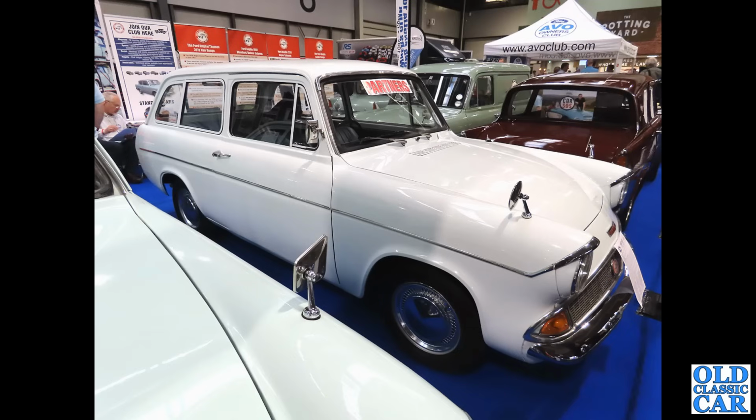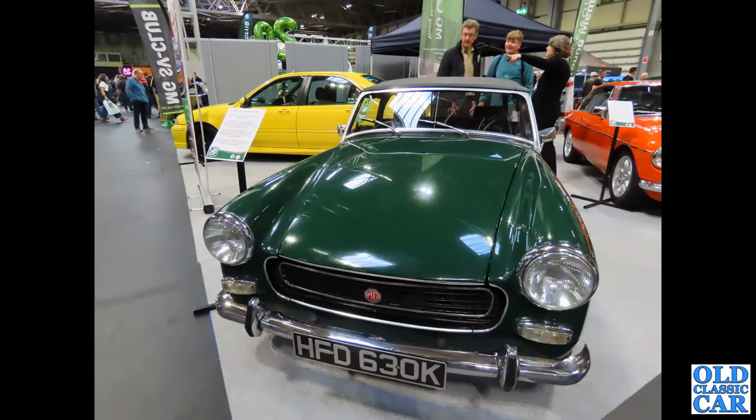A few Ford Anglias in attendance as well in the Ford Hall, Hall 8 at the NEC, and this is an estate version of the 105E. We've got a van in the background as well, a little Thames 307E, a couple of saloons as well, so yeah, quite a mixture of Anglias this time around. Always good to see those out and about.